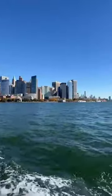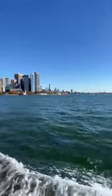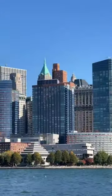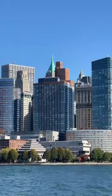If you look at the skyline of Lower Manhattan, so if you look up, there's a green pyramid-shaped rooftop of 440 Wall Street, the Bank of Manhattan building, one of the famous Art Deco towers from 1930.